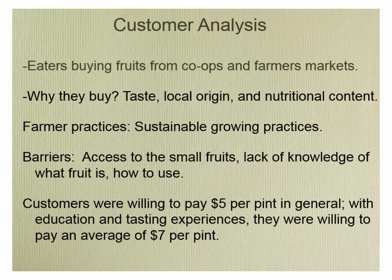Because I think doing a truly local CSA with all the fruit from your farm for the season is really hard in the upper Midwest, unless you shift and say, we're going to reach the people that want to do big canning kind of level. So anyway, farmer practices, what they valued, sustainable growing practices were top on the list. Why they buy? Taste. And that's the value of, if you can take people from plant to table, get it out in front of them, hook up with a chef or someone who likes it, just find those partners.